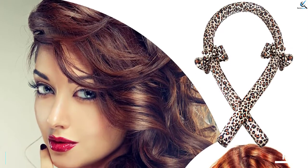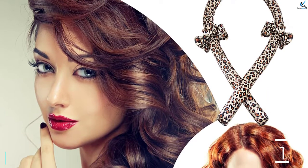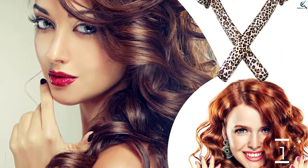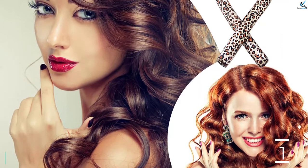Pros: heatless and gentle on your hair. Easy to use. Suitable for dry or wet hair. Does not interfere with hair while you sleep. Available in colors. Cons: you may find that the rod slides off if it's not fastened properly.